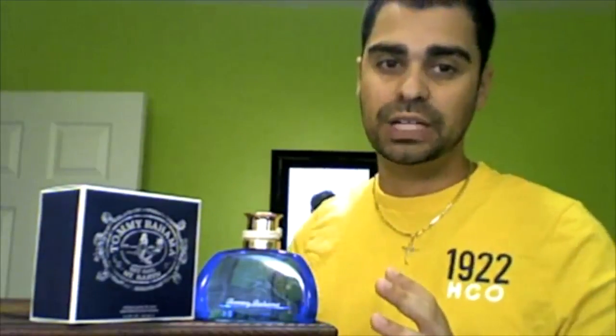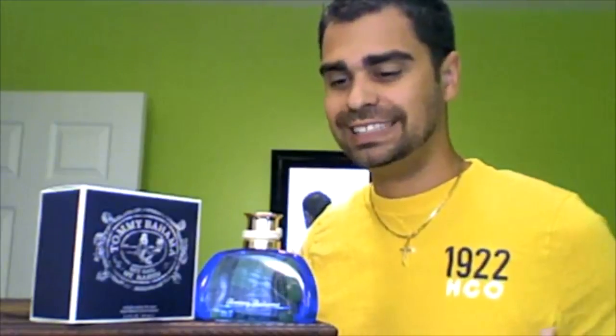It is an EDC, so I guess Tommy Bahama said, forget the 50 mil, let's only do 100 mil in this fragrance. Pricing does vary quite a bit. So heed my warning, shop around before purchasing this fragrance retail. Pricing varies from 20 bucks to almost 50 to $60 American. I know my American friends tell me that this is available at TJ Maxx, Marshalls, $20, $19.99. Definitely shop there to find this if you are interested in it.